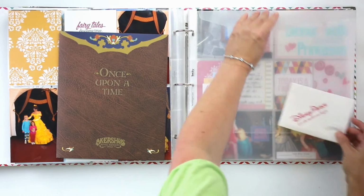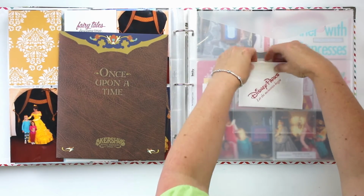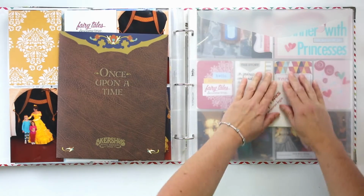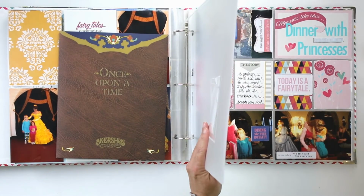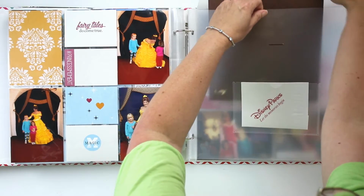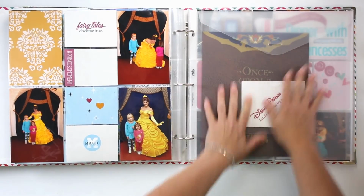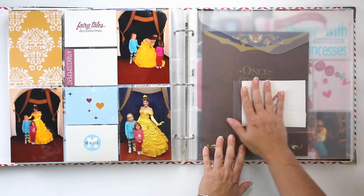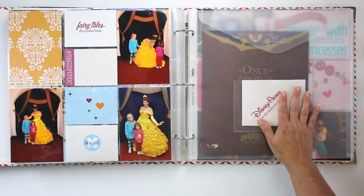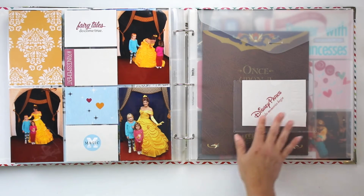If you're not familiar, this is one of the ephemera pockets that Becky Higgins sells as part of her Project Life collection, and this is the 12x12 size. I won't lie, they're not exactly inexpensive, but they are nice pockets, and there are, I think, 3 sizes: 6x6, 6x12, and then this 12x12. I probably will have a few more things that will end up going in here, so this might actually end up at the end of the album. But I have it here for right now, and if I decide to move it later, I always can.